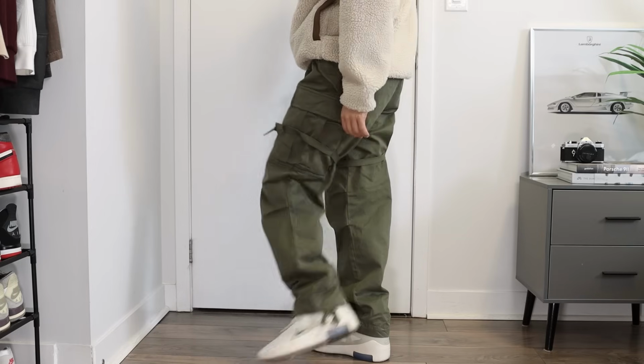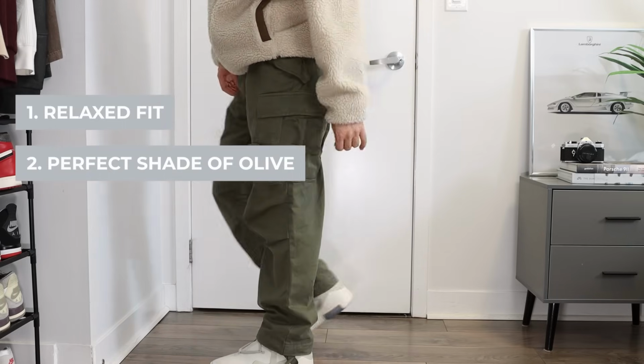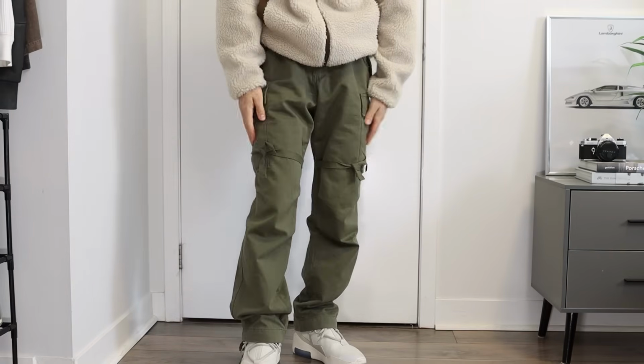Now, one of my absolute favorite of all time are the M65 cargos from Alpha Industries for a number of reasons. Number one is because they have a very good relaxed fit. Okay, number two, they have the perfect shade of olive, which I think is super important when getting a pair of cargos. If you're gonna get one pair, definitely go with olive, but also these pair of pants have so many cool details on them that mimic an original pair of military issue M65 cargo pants.